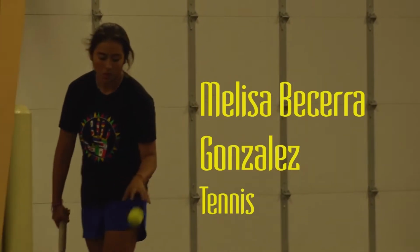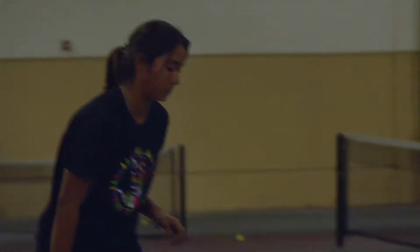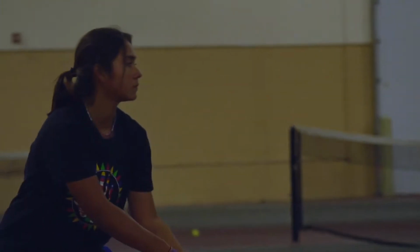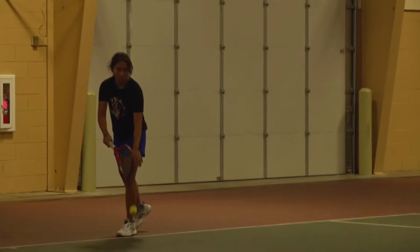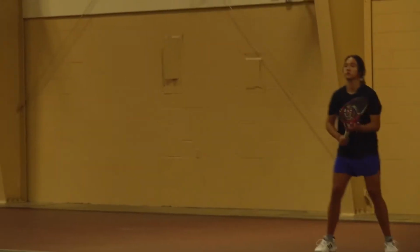My name is Melissa Becerra Gonzalez. I'm from Bucaramanga, Colombia. So when I was a kid, my parents wanted me to get involved with an extracurricular activity, just to go in the right path and try to embrace sports in general. And I tried several things, and tennis was the only thing that I thoroughly resonated with. Since I was younger, I noticed that there was a chance of having this whole student athlete experience here in the US, and I got different offers, but UNK was the most appealing for me.